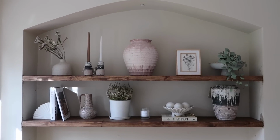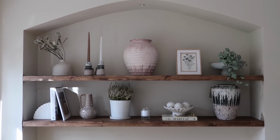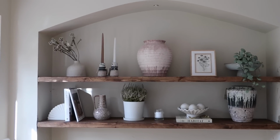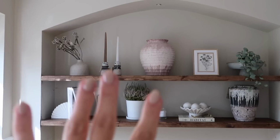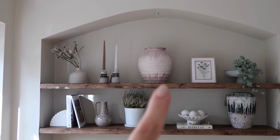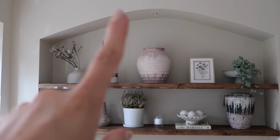Having a play around, and what do we think? The M&S pieces look so good on here. I just feel like this pot needs some stems. It needs some autumnal greenery, or even just some brown stems, I think, coming out of here.